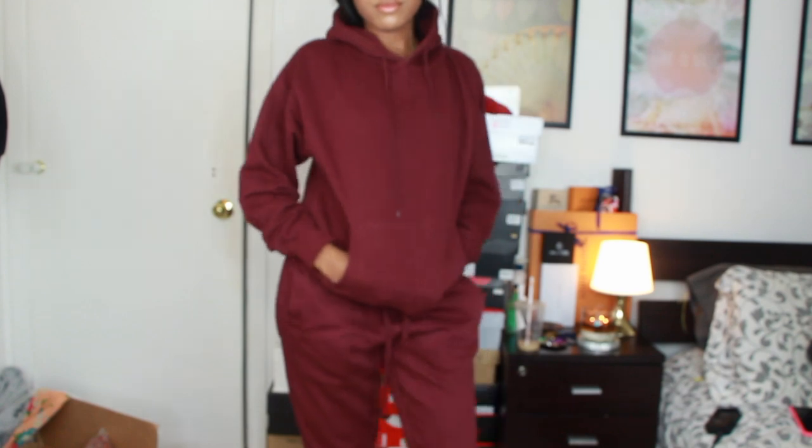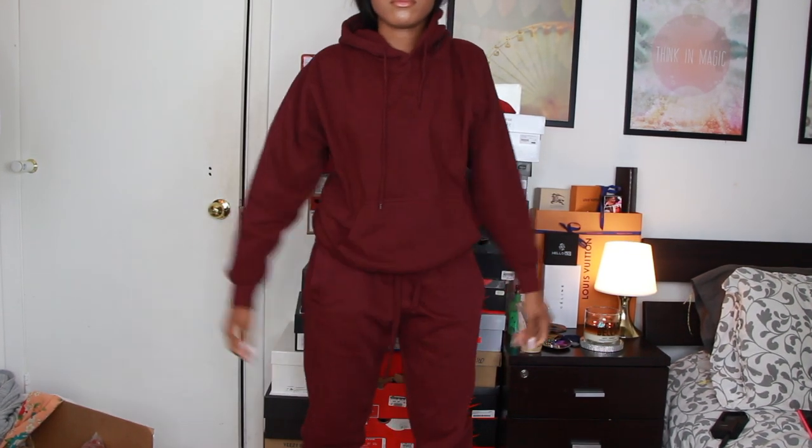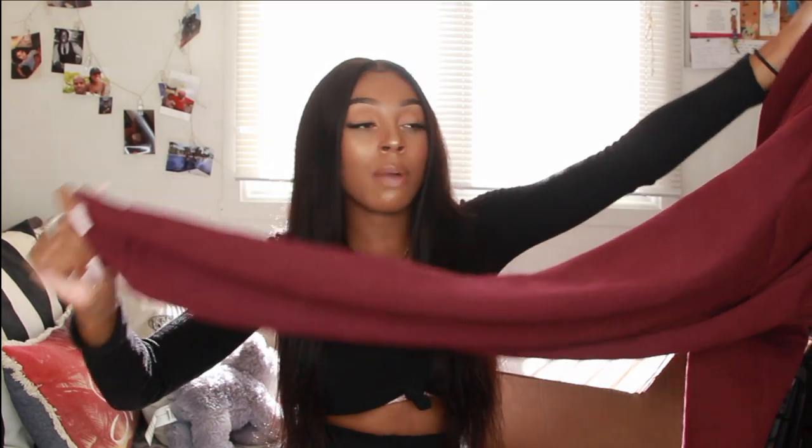Comes with a string in the middle to cinch it up, and I love the fact that there's a pocket in the back. Comes in handy. The bottoms aren't too tight, so they're going to sit perfectly on top of your shoes or your Uggs, because you know it's Ugg season soon. And I also got the matching hoodie.